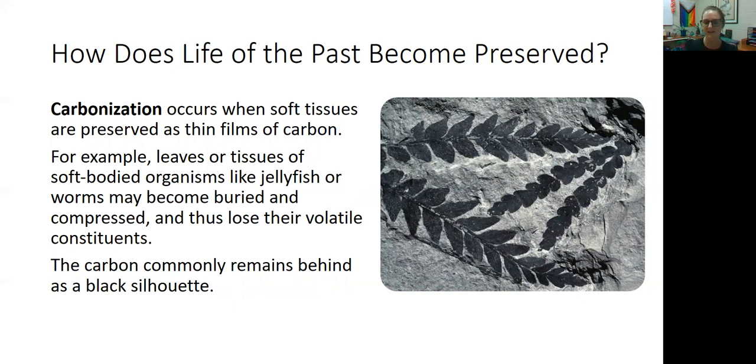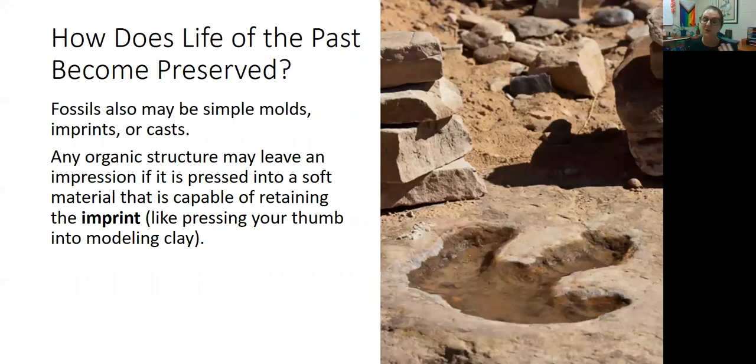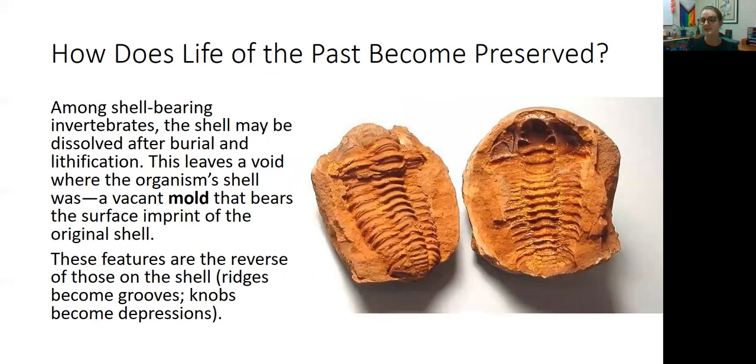So here we're seeing a black silhouette of what appears to be some sort of plant or some sort of fern. I've also seen carbonized jellyfish, which are super cool. All right, so these are how the actual bodies themselves can be preserved. As we talked about before, you don't have to have the original body in order to get a fossil. You could create a fossil with an imprint. Okay, so an imprint might be a dinosaur footprint, or it could be the imprint of a seashell or something like that.